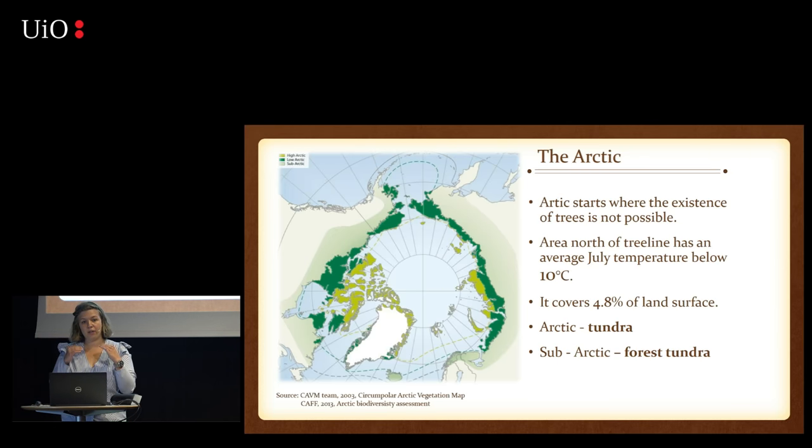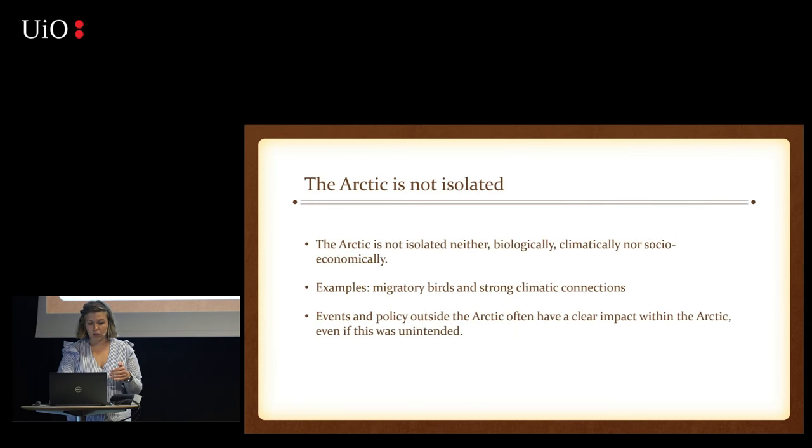And the tundra is really low-lying vegetation. It can be divided into two parts: a bit more lush vegetation, which can be found here in the low Arctic, this dark green area, and in this light area, there are some spaces that can be really devoid of vegetation, like for example polar desert. And this pale green represents something called forest tundra, and that is not a part of the Arctic in the ecological sense, because it represents the boundary between the tundra on the north and the forest on the south.